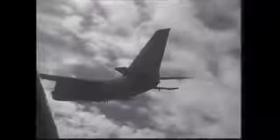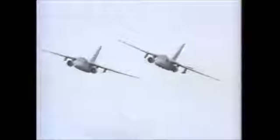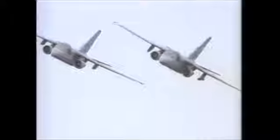One day it may be surface recon. The next may be anti-submarine warfare. With the addition of a buddy refueling store, the top cats are equipped to provide aerial refueling. With a stable airframe, a variety of avionics, and passive radar sensors, the Viking is now used in the sophisticated game of electronic warfare. From countermeasures to electronic intelligence, Viking crews are well adapted at reading the enemy. However, today's mission is an old-fashioned one: dropping bombs.